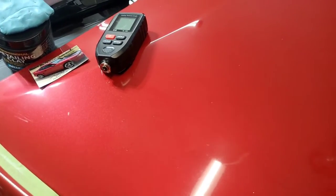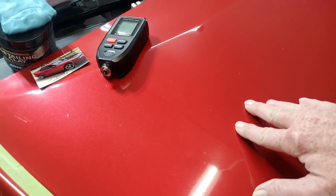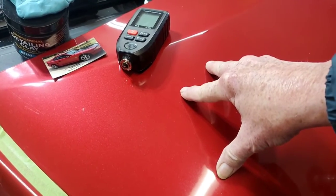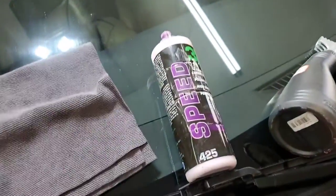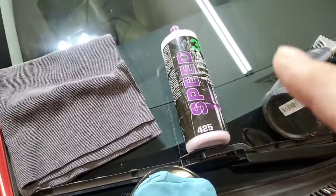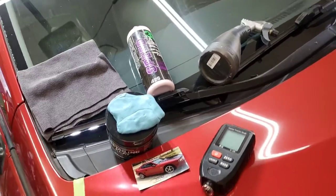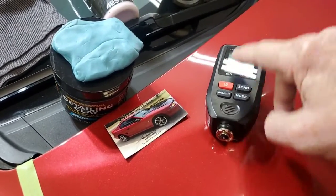Because I want to get as many of the bonded and embedded contaminants out of this paint as I can, Miss Bonita, before I start buffing on it. I'm going to do what's called a one-step polish with an all-in-one product. There it is right there. 3D Speed. 3D is the name of the company, and it leaves behind a little bit of protection, and then I'll go back over it again with some more of that TK6 to increase the gloss and shine a little bit. Got my paint thickness gauge out here.